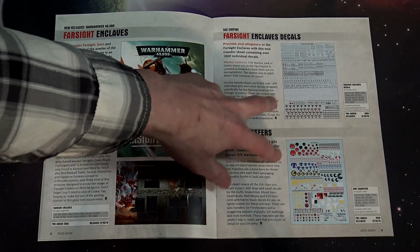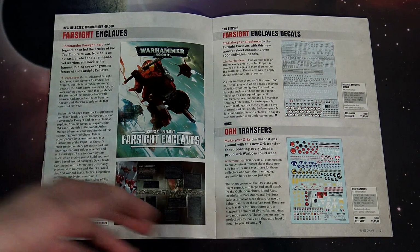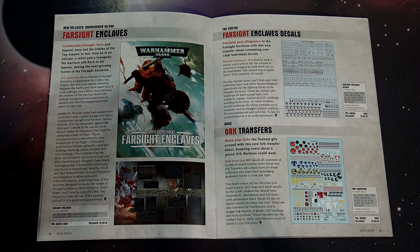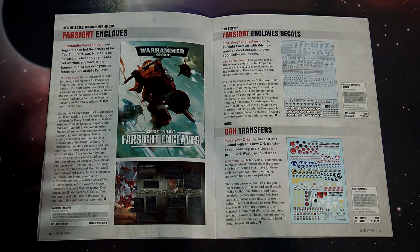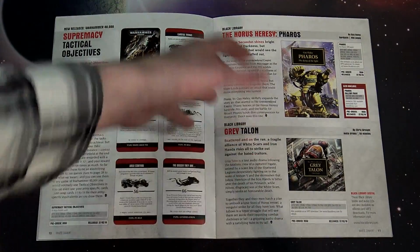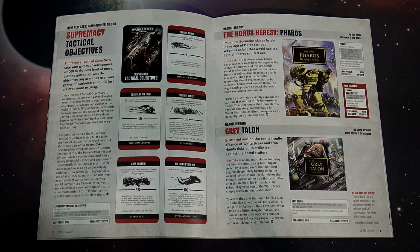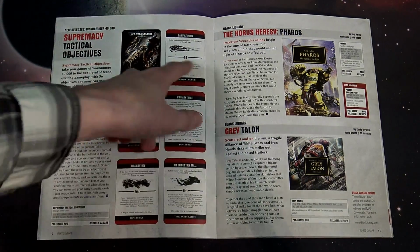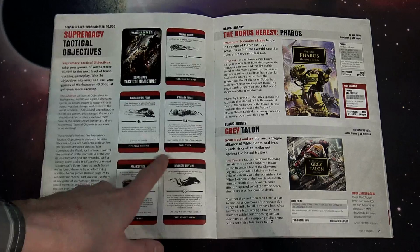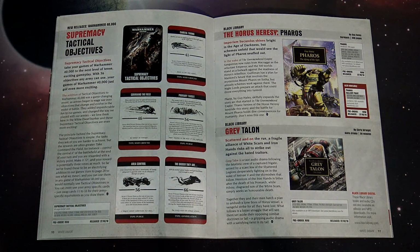And then, of course, they've got two new decal sheets coming out for these guys. Retail for $20. I don't know the exact size on these. I haven't seen them, but if I had to guess, at $20, I would say they're as big as those night ones that we've seen sold separately. So then it gets into some features. Oh, and some more Black Library stuff. The Supremacy Tactical Objectives cards, which somebody said these were the Cities of Death ones. I haven't checked that actually, but it would be interesting to see if they just basically rebox that. I wouldn't put it past them.